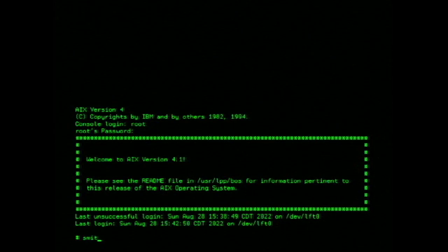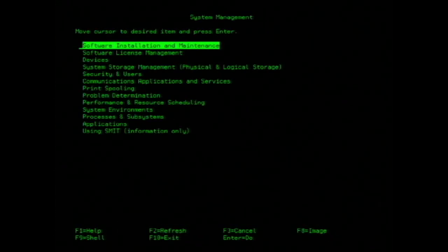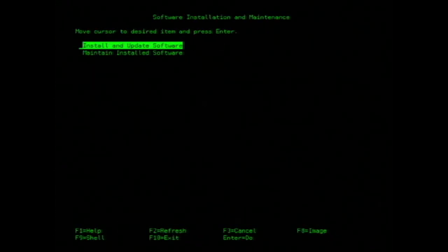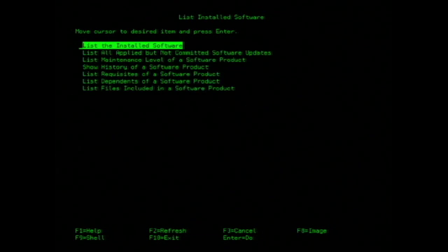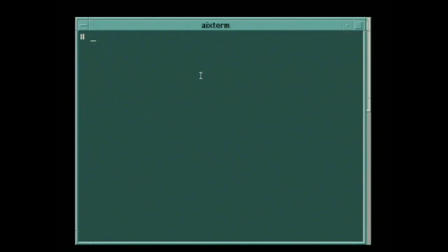One is SMIT, or System Management Interface Tool. This gives you a lot of control, but not exactly Mac-like. If you wanted a graphical user interface, you could launch AIXwindows, which is like a poor man's version of Windows 3.1. It automatically opens to a terminal screen.